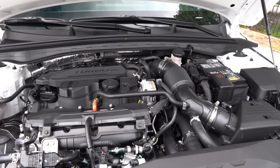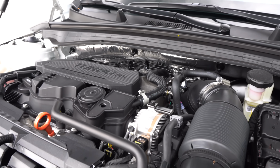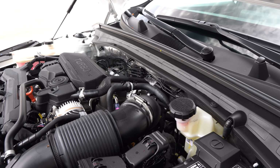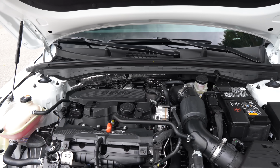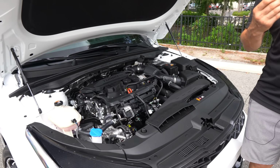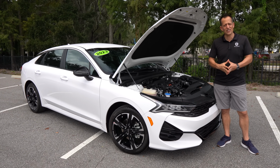0 to 60 in about 7.4 seconds. It is front-wheel drive. MPGs, not too shabby. 29 in the city, 38 on the highway. The great news is, if you want more power, you can get more power with the GT, just like you could upgrade in the Honda Accord with that detuned Type R engine. But why don't we go ahead, let's fire this up and hear what it sounds like.